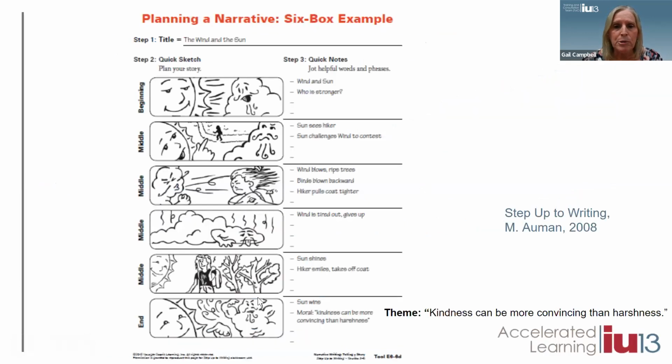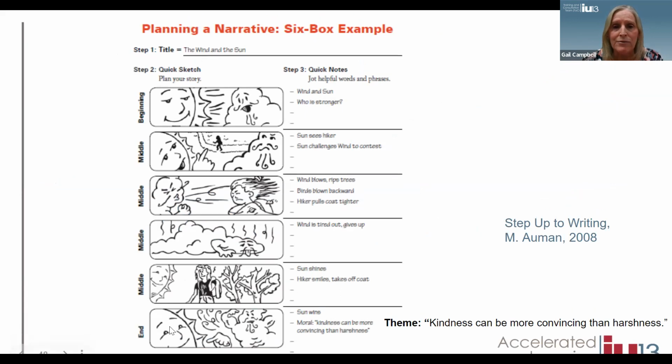Here's an example of one about the wind and the sun. And you can see the storyboard or the quick sketches on the left. Sometimes two dashes are filled out, sometimes three. And we can see that the theme seems to be that kindness can be more convincing than harshness. So that's a lesson learned, the theme from this one.